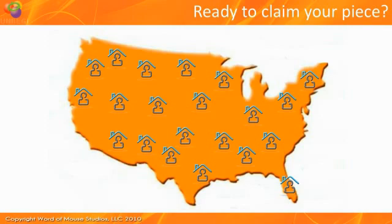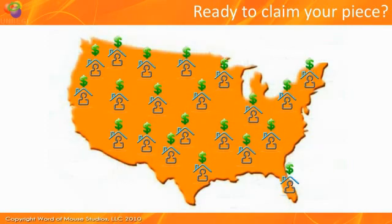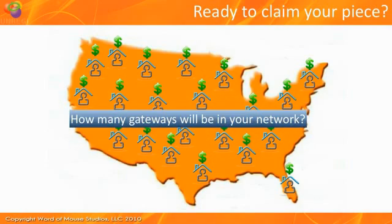So the question is not whether or not you can be part of this network. The true question is how many gateways will be part of your network. How many people do you know who want to free themselves of the box? Wouldn't you just love to show them how?